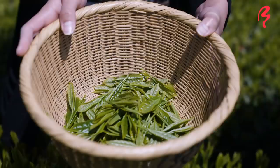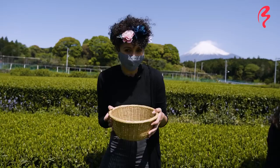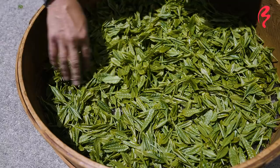So Mount Fuji's behind me. I've picked probably not as many leaves as I should have, but I'm trying hard. And I can smell the fresh scent of the leaves rising. And I'm looking forward to moving on to the next step, in which we are going to steam them and roll them. So let's see what comes next. We have arrived at Marumo factory.